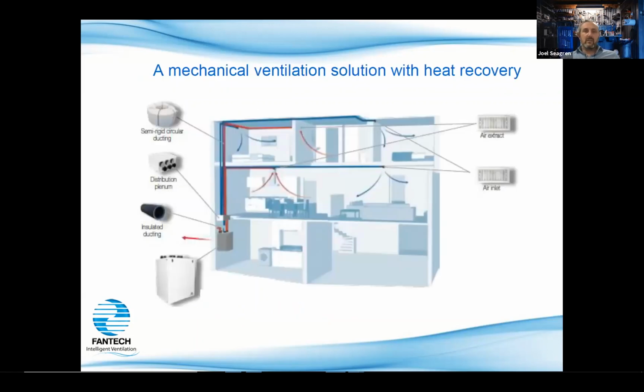If we look at the second alternative, which is some mechanical ventilation, and by mechanical ventilation, we can mean something as simple as bathroom exhaust fans. So they're extracting air and by consequence needing air to come in through the building somewhere else, or make-up air if we like. That's sort of your basic starting point, but today we're going to have a little bit more of a look at mechanical ventilation with heat recovery.